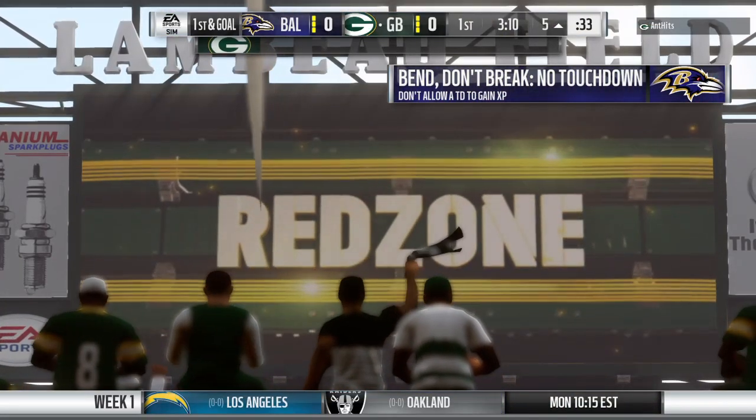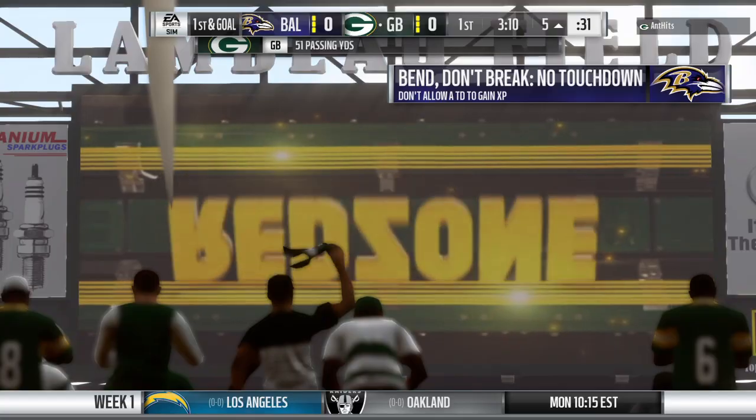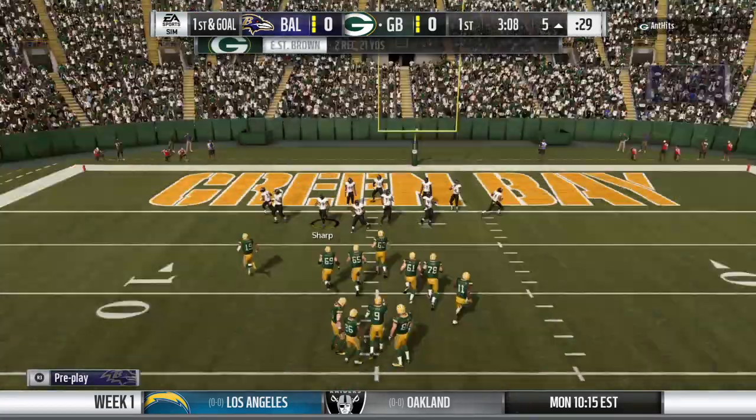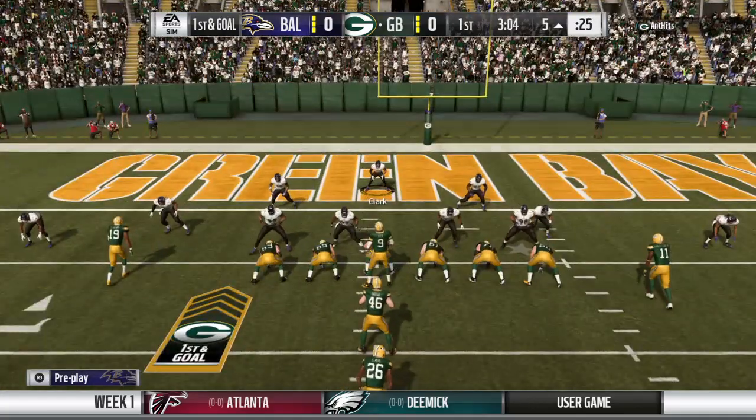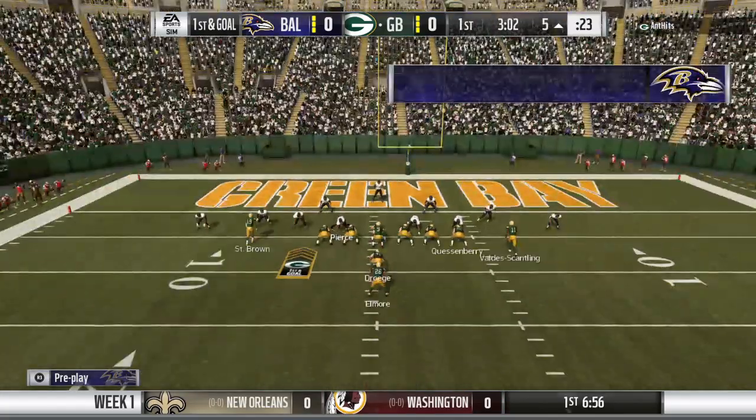If you're running an out route, it's likely you're going to end up near the sideline. And what did we just see there? Toe tap. You got it. The benefits of practice. Toe tapping, foot dragging, picking it up, and making sure it was a catch.